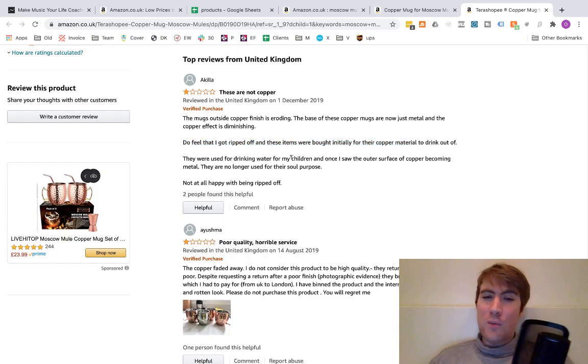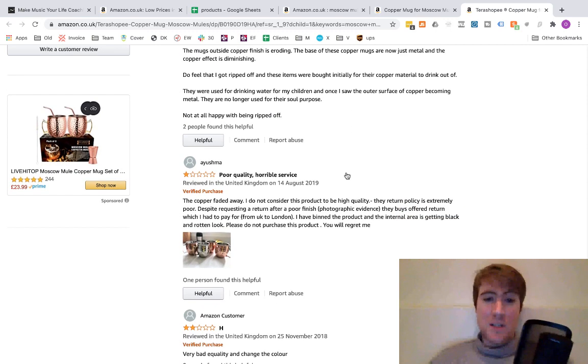They were used for drinking water for my children. Once I saw the outer surface of copper becoming metal, they're no longer used for this sole purpose. Not happy at all with being ripped off. Okay, so this person's annoyed. This person says poor quality, horrible service. And it looks like the same issue, right?